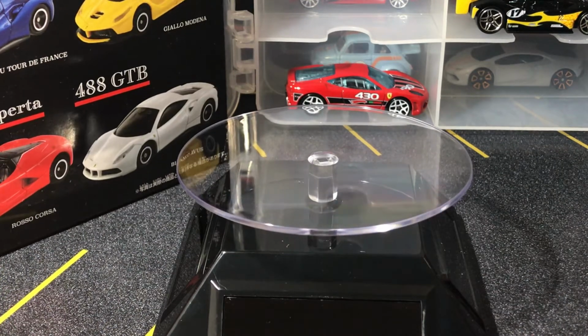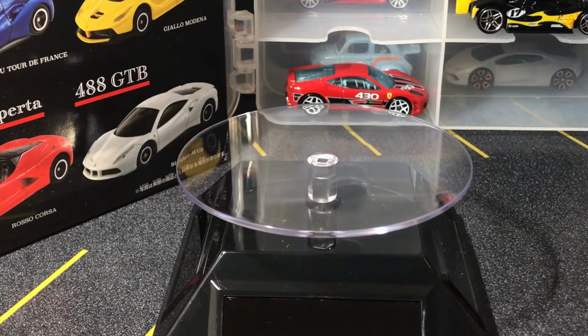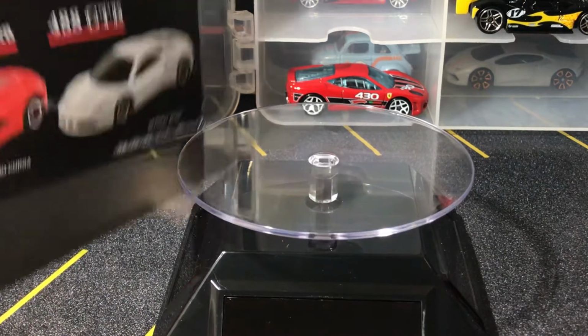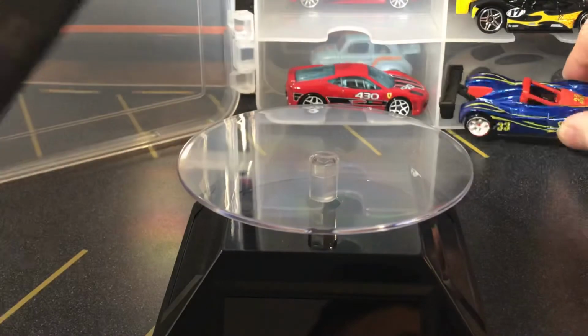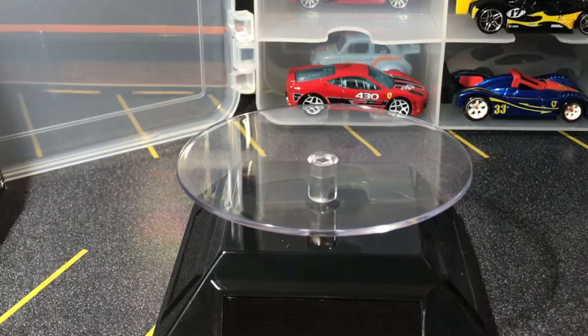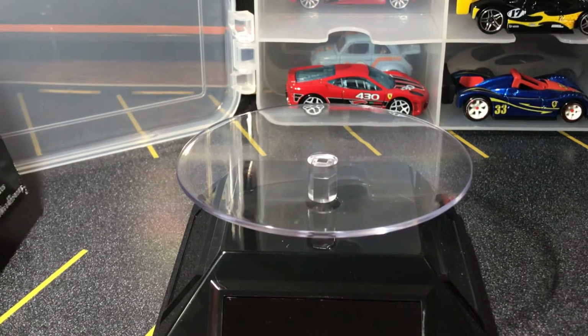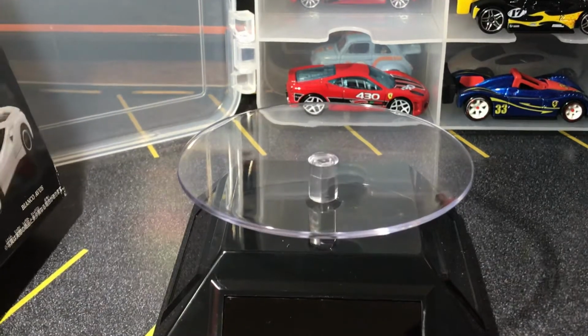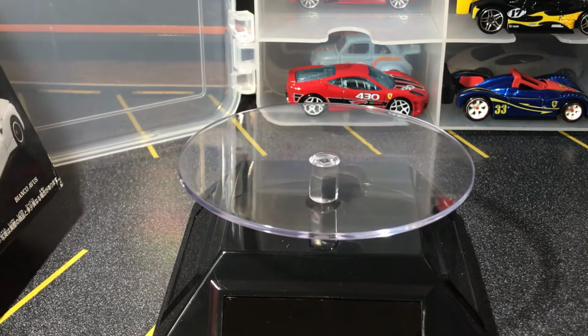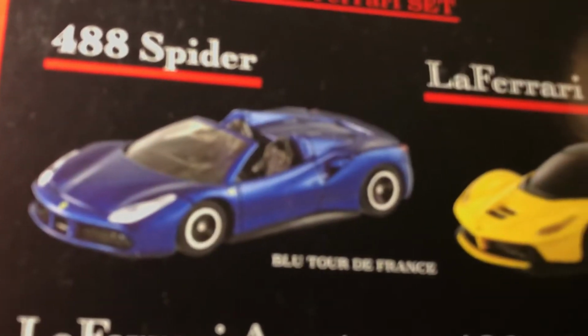But they also have Ferraris released under their Tomica Premium line, and also Basic. So this 4-car set is part of Tomica Basic, more or less, and it comes with 4 cars. You can get it from Amazon. I think Amazon has been the cheapest price I could find, at least in the United States. It's 26 or 28 dollars, somewhere around that, which is still expensive, but cheaper than all the other options. So you get a 488 Spider.